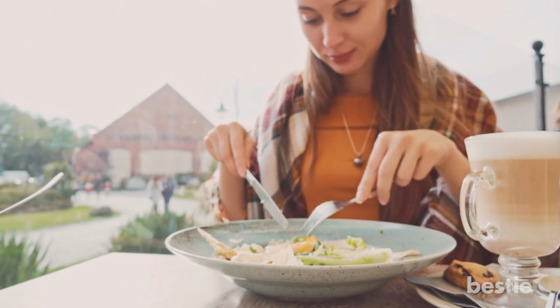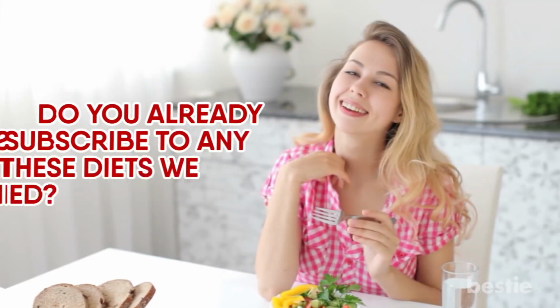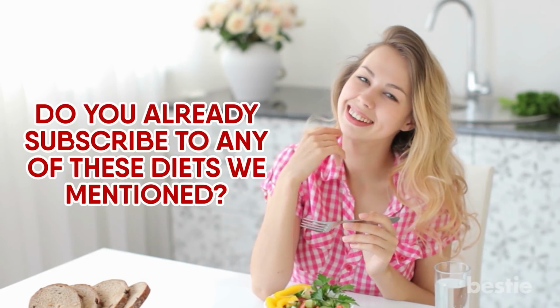Kicking carbs to the curb isn't always easy, but if you have the right game plan for a low-carb diet, anything is possible.